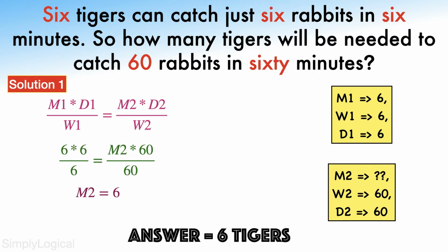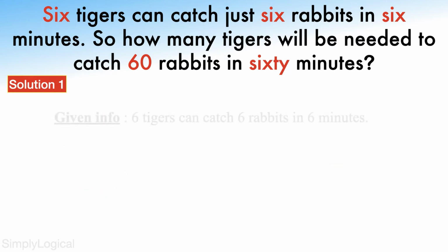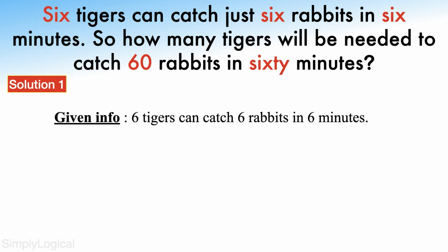Sometimes the formula is not required in order to solve this problem. So let me explain the other ways to solve this puzzle without using formula. So one way is, the given information, as we already know, that is 6 tigers can catch 6 rabbits in 6 minutes.